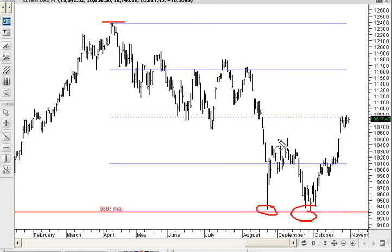And now from this high, the other level that I use is the halfway points, and we've come back to the halfway point. So on this chart, like the S&P, we've seen quite a fierce rally just over the last couple of weeks up to those important levels. So again, going into next week, looking at all these charts, you can see a plan developing.